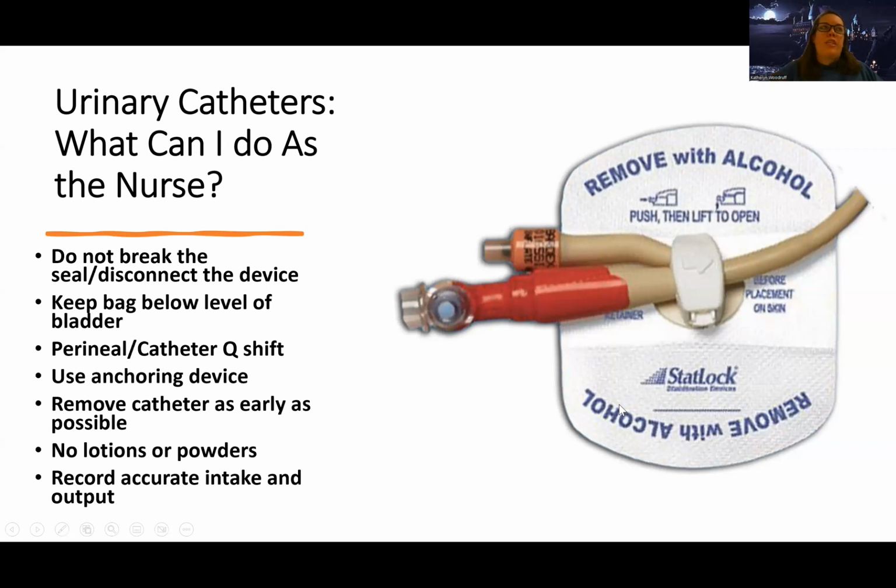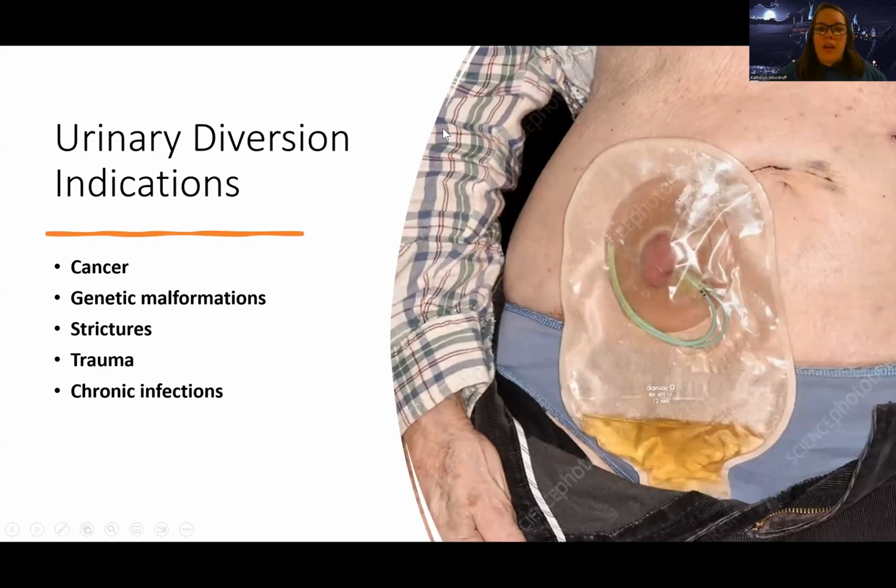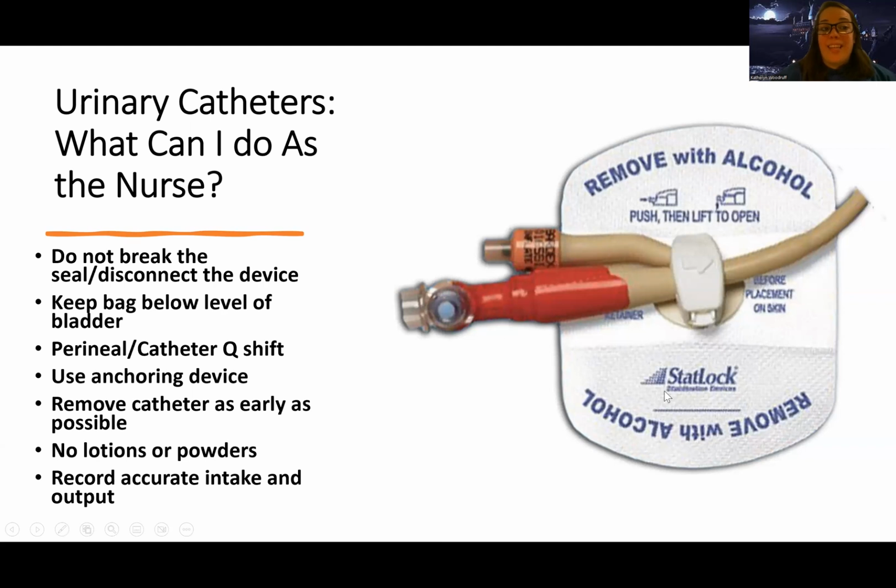So when I chart my daily assessment of my patient, I'm charting that this seal is intact. So it's a part of my nursing assessment that when I'm checking my catheter, I'm making sure that this is intact. Oh my Jesus mushrooms, sorry. And so I'm charting that this is intact and that it hasn't been broken. Because again, what that tells me is that patient's at higher risk for infection because someone has disconnected this.